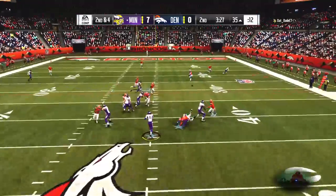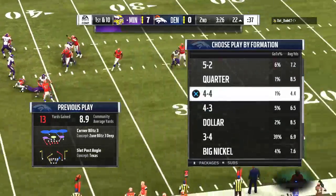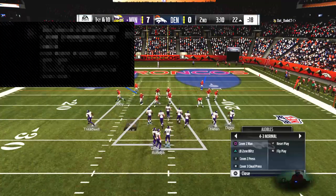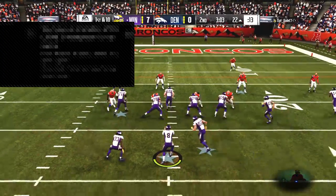Cousins now on 2nd down. Toward the sideline, and look at that catch. Dragging the toes, and that's going to be a 1st down. Well done. Starting to rack up the yardage here in this first half. 5 catches now and a 1st down. Cousins going to come up on a 1st and 10, and he's completed all 7 of his passes thus far.